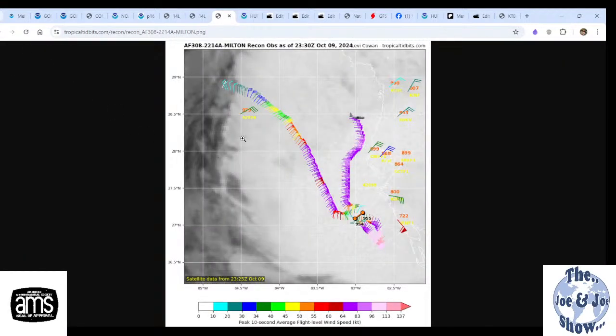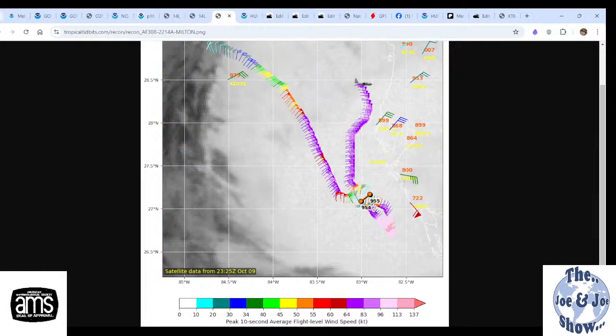On the plot, which is coming on the screen now, they've got two pressure fixes. One was 954, and then another fix to the northeast of that, 955. So the first plot, just trying to follow this, came in from the northwest, and then they went around in the southeast semicircle and came around to do the second fix.